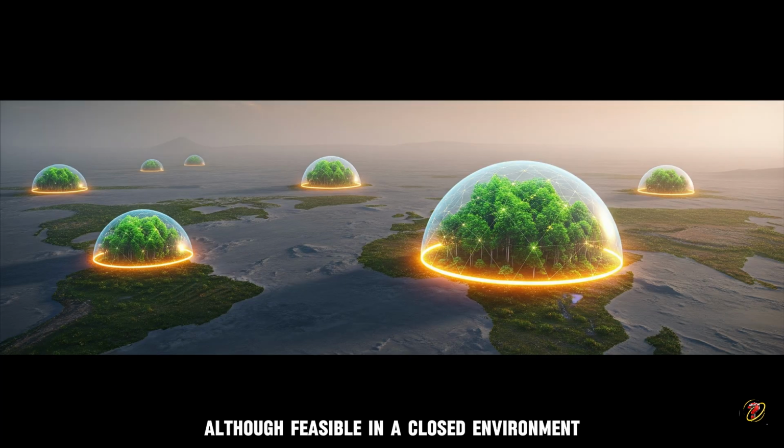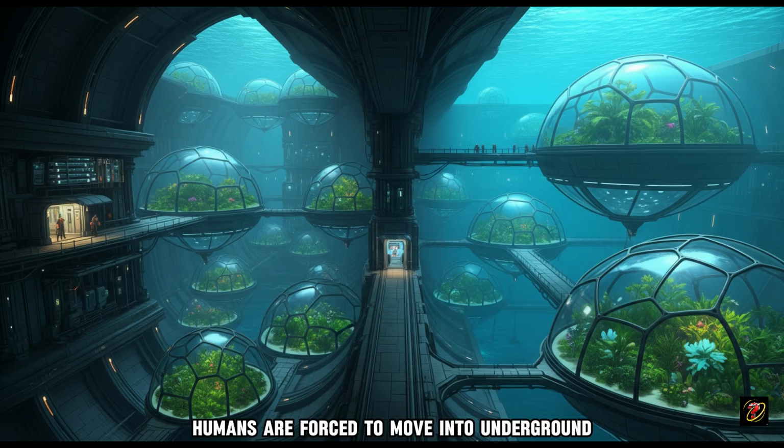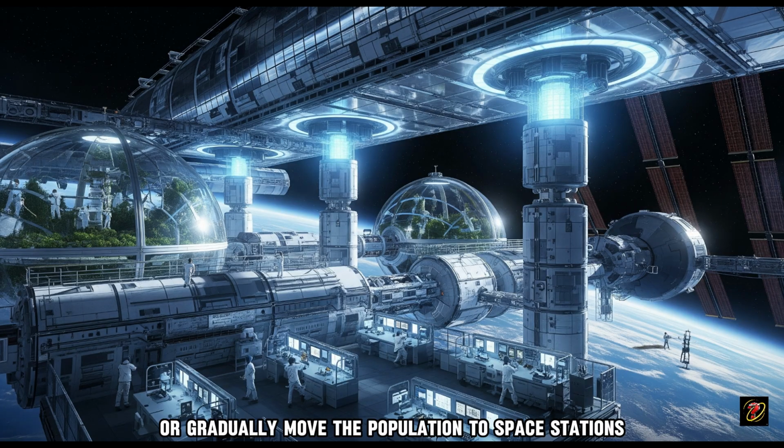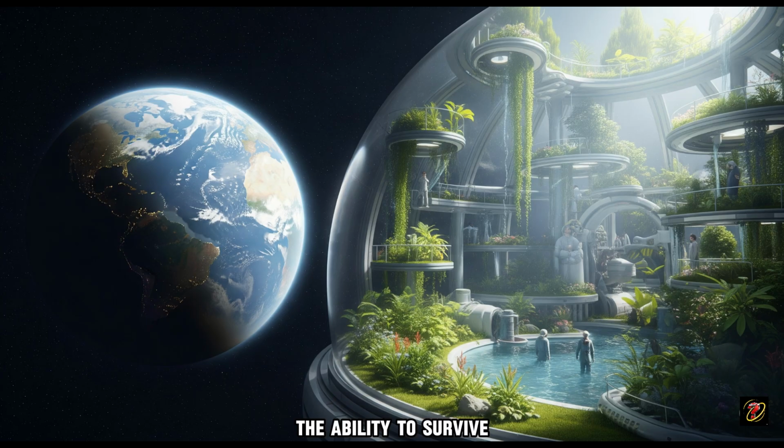Although feasible in a closed environment, this method cannot be applied to the entire planet, only suitable for city bubble survival oases. As the Earth's surface becomes toxic, humans are forced to move into underground or oceanic settlements, protected by layers of soil, water, and metals that can block radiation, or gradually move the population to space stations, orbital factories, where local magnetic fields can be built and the environment can be adjusted as desired. The ability to survive will no longer depend on the mother planet, but on an artificial closed ecosystem.